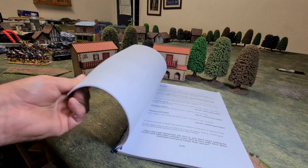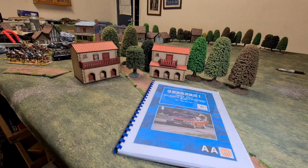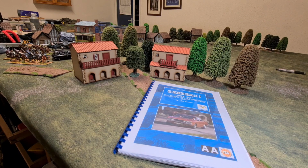So I've already talked a little bit about 7TV, and I've used that for Blake 7, and it worked really well. So I'm going to try that for the cops and robbers. But I saw this mentioned, and one particular thing I do like about rule sets is when they are specific to a genre or a period.